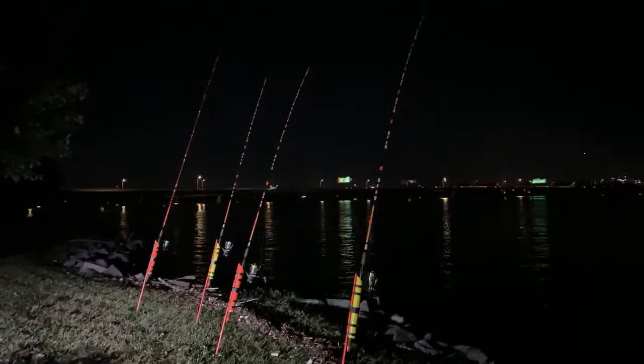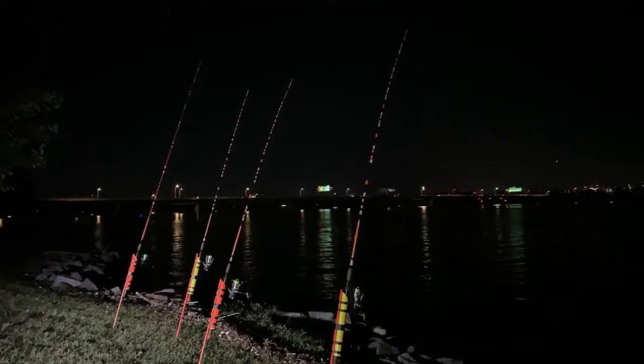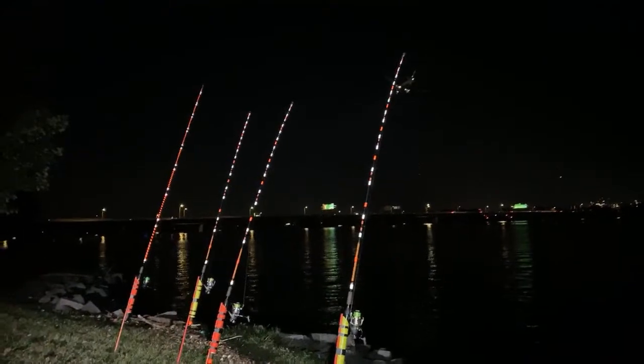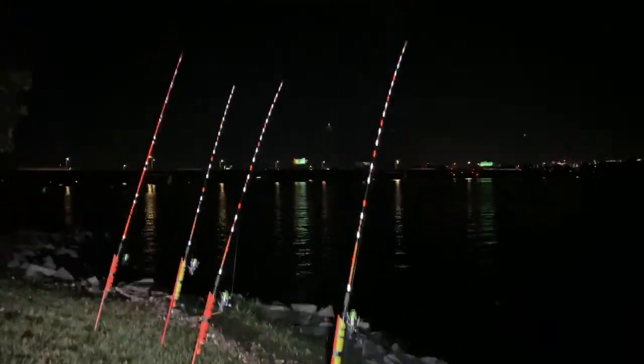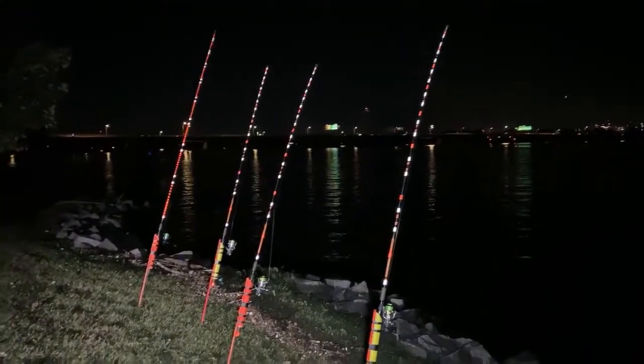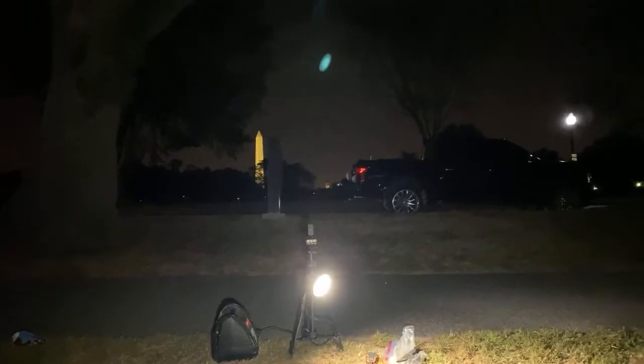Let's just give it a test, since we're not doing much here. Can you open it up? Just kind of give you a view of where we're fishing at, where we're at. So let's start. There's my truck. There's the monument. So between here and that monument, guys, is the DC tidal basin. So right on the other side of that truck is the tidal basin.